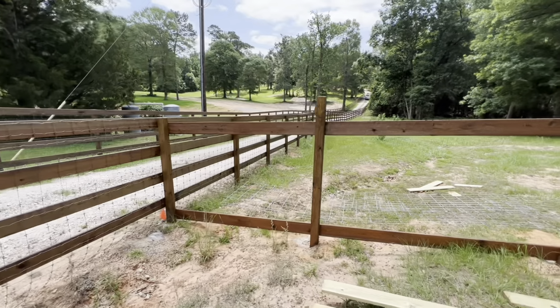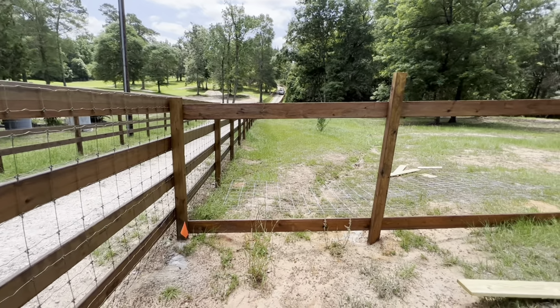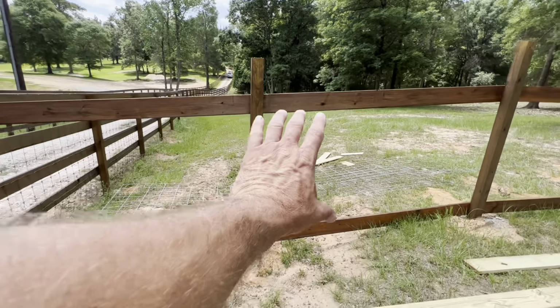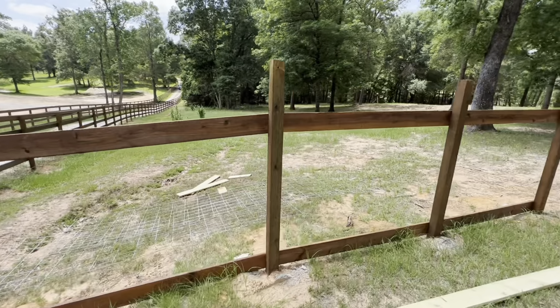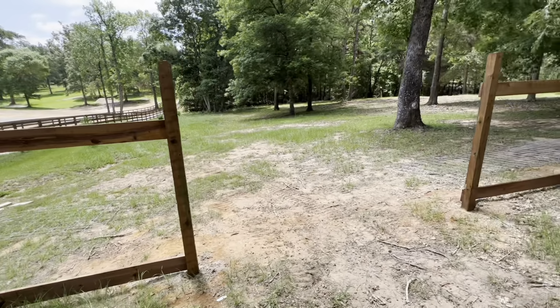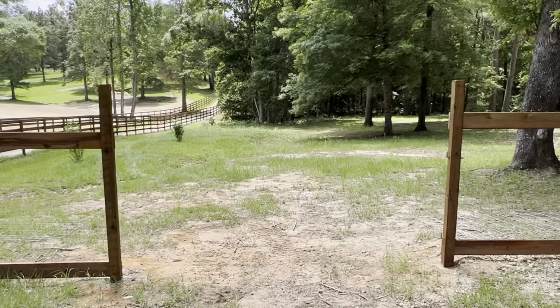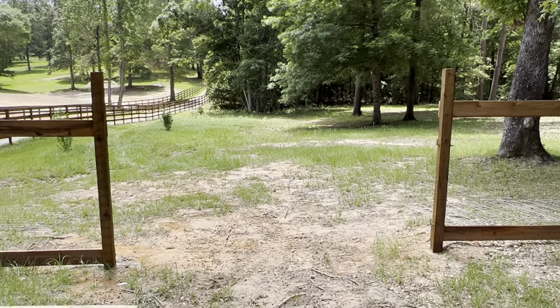So, coming off of the driveway, looky here. You have to come up at the angle. You have to stay true to your panels over there. But over here at this gate, looky. Y'all see that? I know.